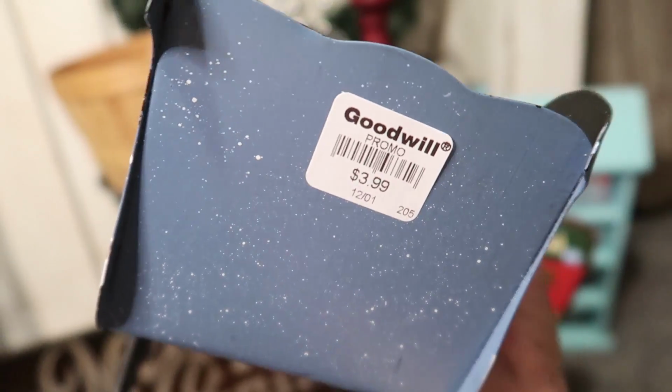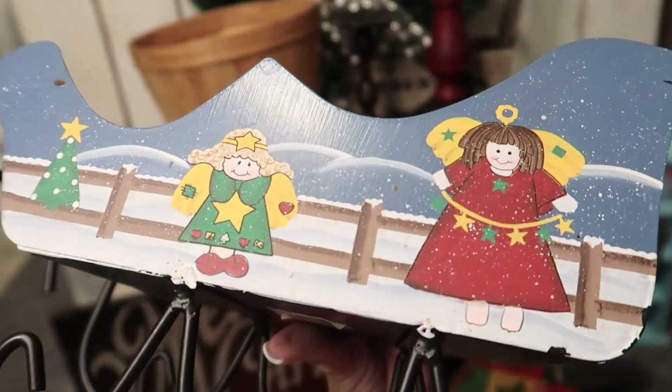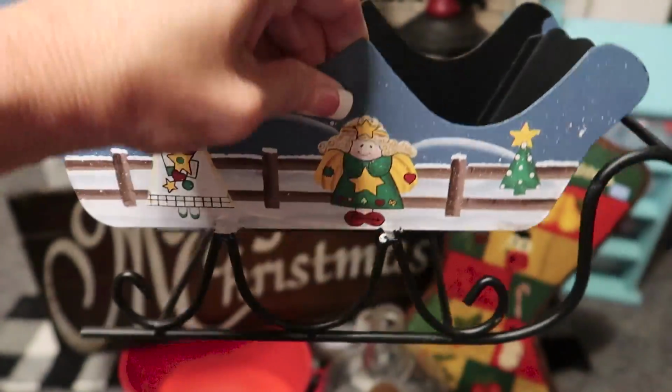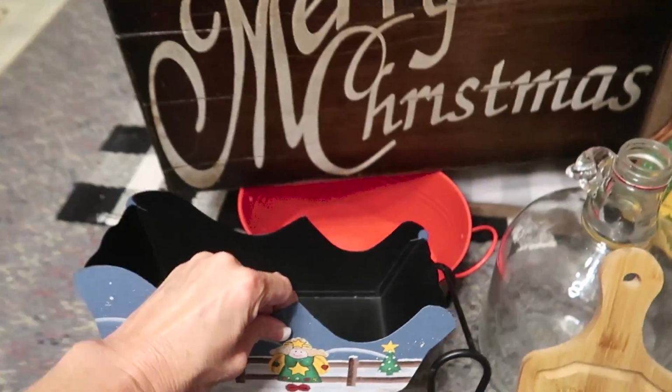This sled I thought was really cute, and I was either going to galvanize it or paint it white, and I ended up painting it white. I thought either way would be really pretty.